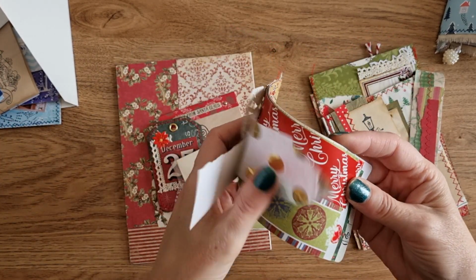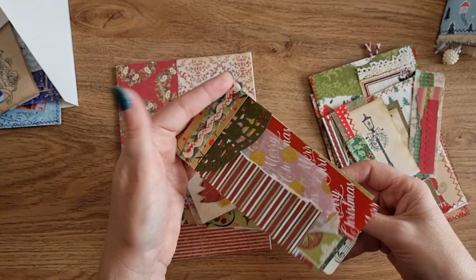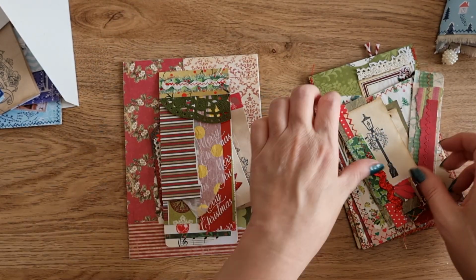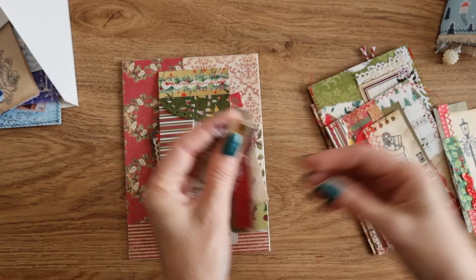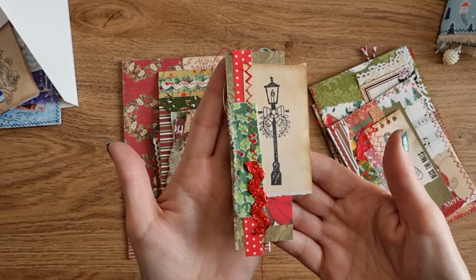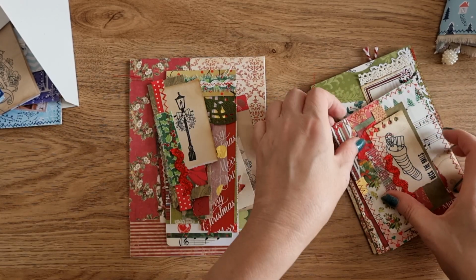Scrappy pad for this journal. This one's also got some music. They literally are just scrappy pads. We have the 2 paper embellishments. We have the stamped embellishment. You might have seen me make this actually in a video.